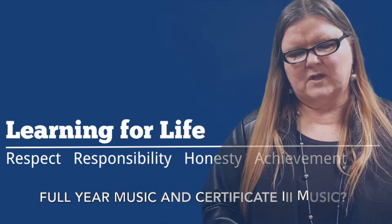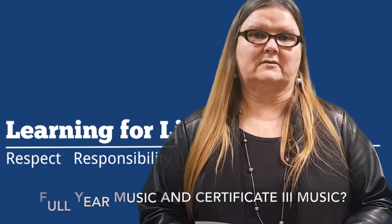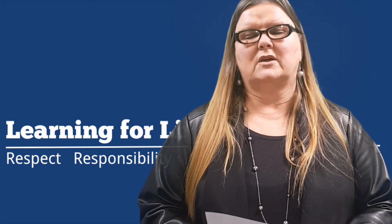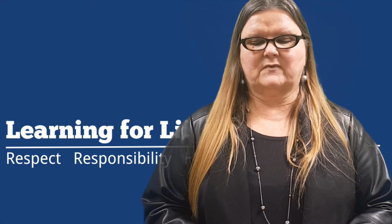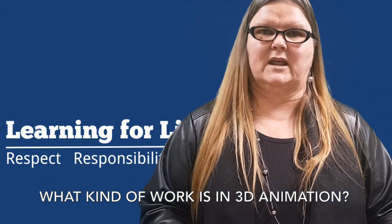Can I do a full year of music if I'm doing VET Certificate 3 music as well? Yes, you can. Although practically maybe you're doing some similar things, there are very different learning areas in both of those courses. If you are engaged in an ensemble or have a band outside of the school, the Certificate 3 music is a fantastic way for you to get accreditation for the industry experience that you are already gaining.